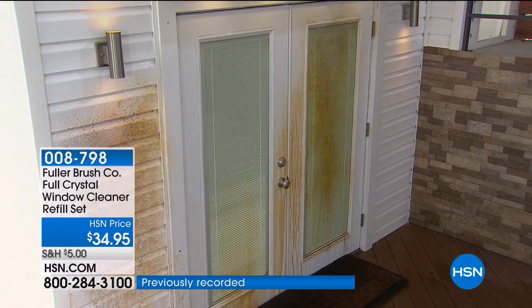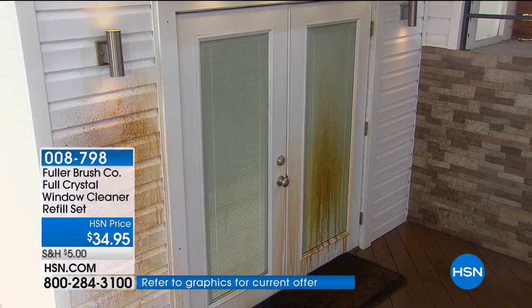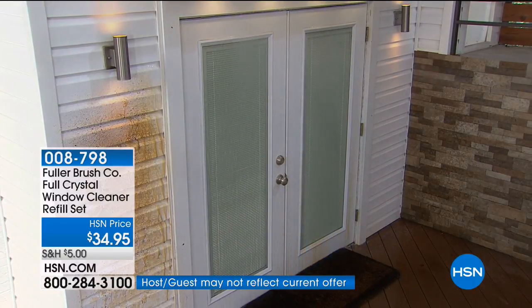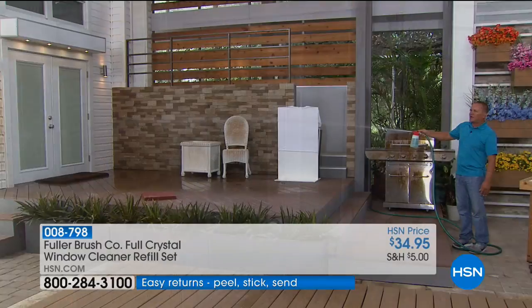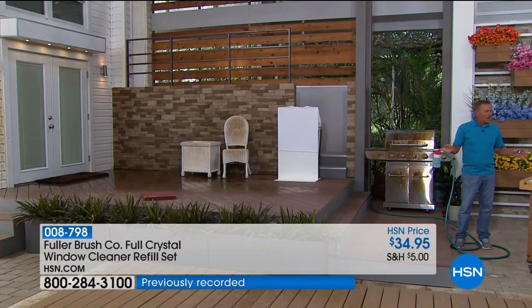Now, what you're going to do is rinse. Then you apply the detergent, those Full Crystals. The crystals do the work. They do all the cleaning. And then you release your finger from the little hole that dispenses the detergent. And now you're rinsing again with fresh, clean water coming right out of your garden hose, leaving your windows streak-free and spot-free without even having to dry them with paper towels.